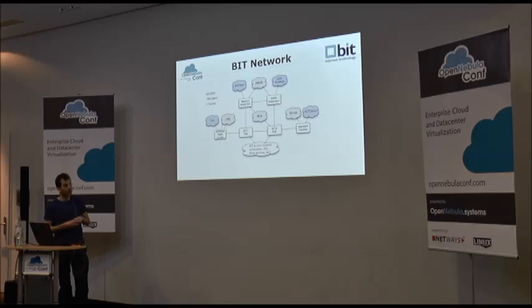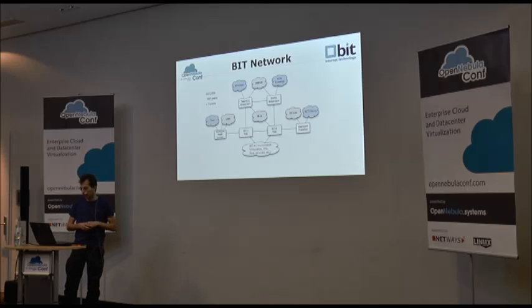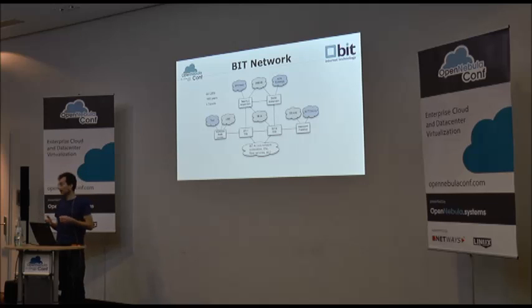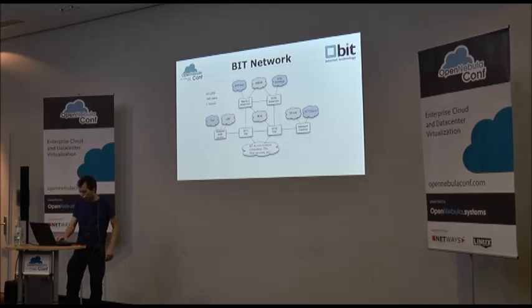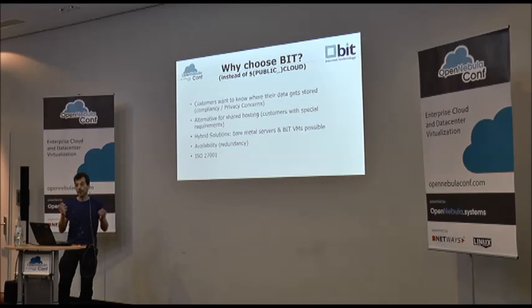So what does our network look like? We've got 2 data centers in Ede, about 400 meters separated from each other. We've got a point of presence at Telecity 2 in Amsterdam. We've got a router at DECIX and one in Telehouse North and Links. We've got 3 transit partners, and around 900 peers. On top of that network, we provide all kinds of services: access services, Ethernet, fiber services, VPNs, MPLS, all kinds of networks. So why would you choose us instead of another cloud provider or a public cloud?